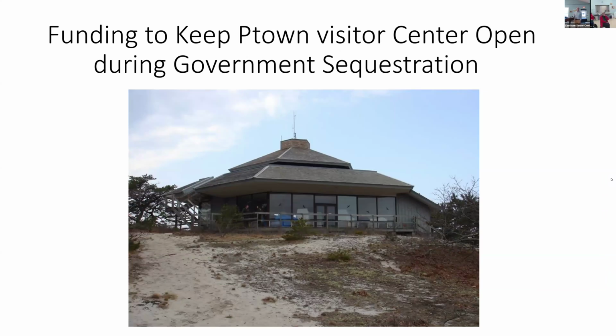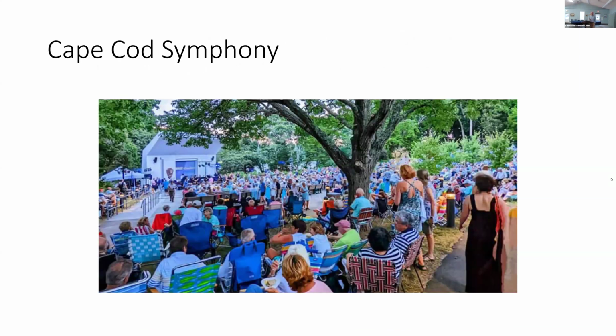Oh, and there's also a sign out on Route 6 that tells you it's there. The 2013 sequestration, the government shut down. It didn't shut down, it cut funding to a lot of programs. So we paid $25,000 to keep the P-Town Visitor Center open for the summer. Because the funds were cut for a lot of programs, and this was one that we thought was important for the funding.